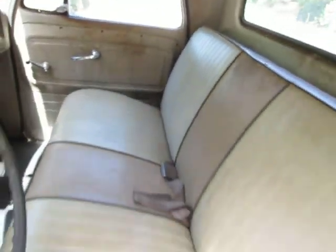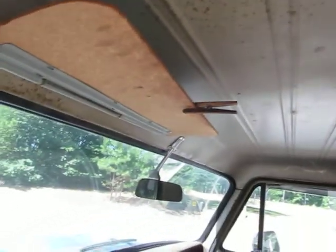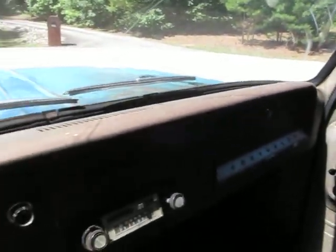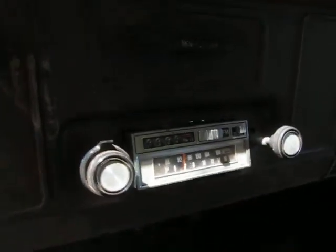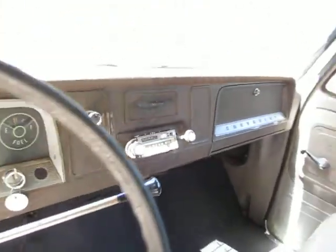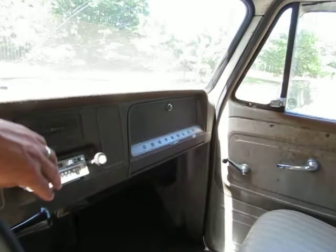Inside, original seat cover, a little dingy, but in good shape. Personally, again, I probably wouldn't fix that, but I just see so much of the value in the truck the way it is. Old faded dash, years and years ago, cut for a radio. It works. Doesn't work awesome, but it works, which is cool.